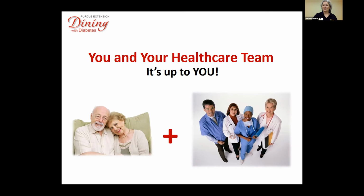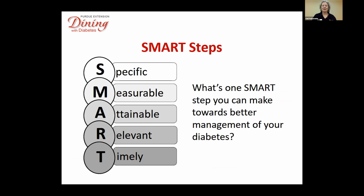All right, and keeping up with what Gail just shared with you about taking the small steps, we're going to look at SMART steps. This is a formula for helping you develop goals to help you manage your diabetes. And what we want to do here is take those small steps, make those small changes. So now we're going to decide what your SMART steps are going to be for the coming week. Based on what you've heard today in our lecture series, I want you to think about one thing that you can change to take better control of your diabetes.